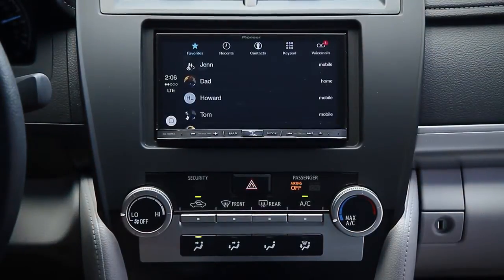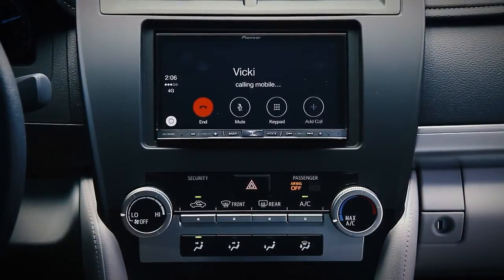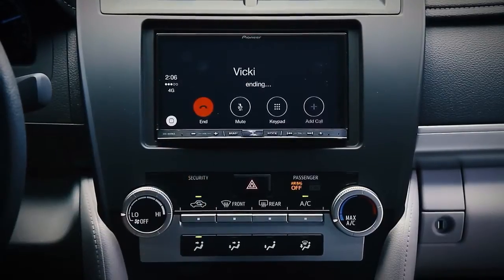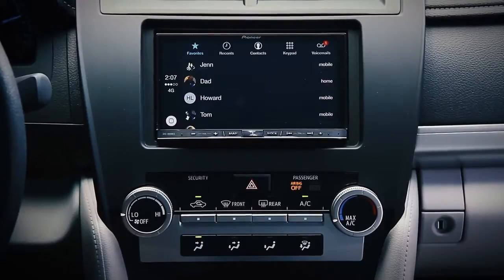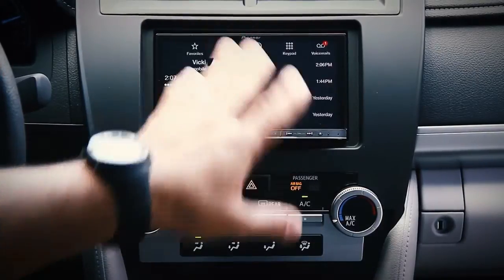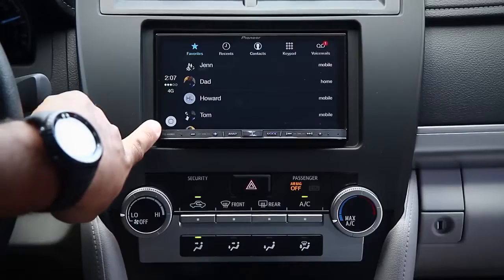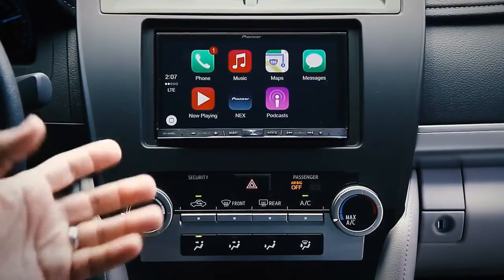So you can see Siri listened, asked who I wanted to call, and now she's completing the call. I'm not going to bother Vicki, so I'm going to go ahead and end the call. As soon as we end, you can see we're back in that same familiar interface that you have on your iPhone. You've got all of your contacts, your favorites, your recents. Everything is very familiar to an iPhone user. To go back to the main screen, we've got our simple home key. A quick press will take us back to the main menu.